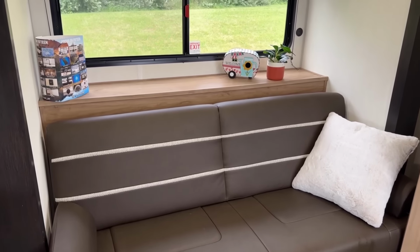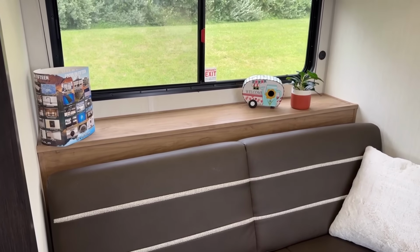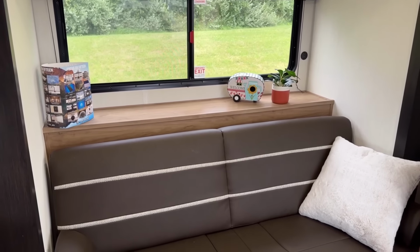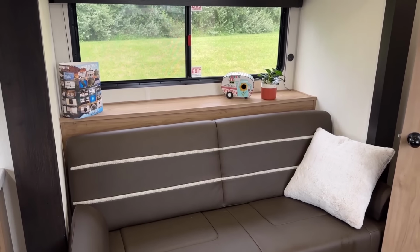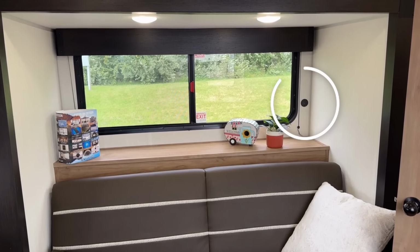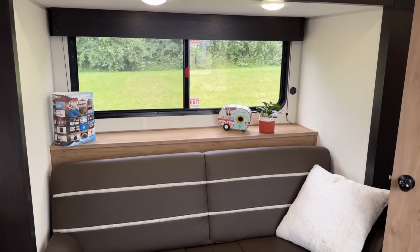It's nicely decorated, actually. Thank you, Forest River, for behind the sofa. That's just classic Forest River Cherokee stuff. There's a little bit of storage back there accessible from the outside of the RV. Notice there's also some USB plugs off on the right side of that slide. Handy dandy little phone shelf right there.